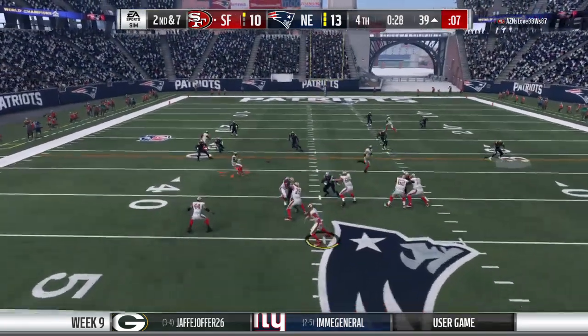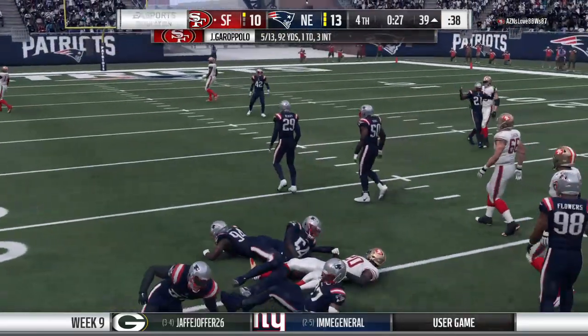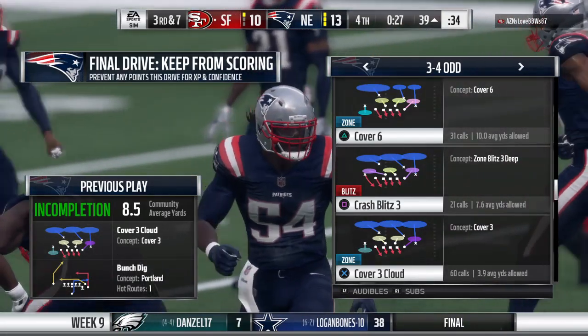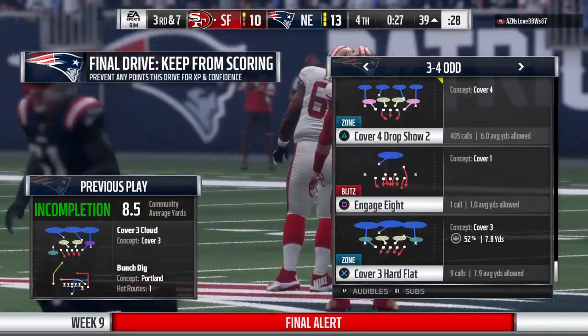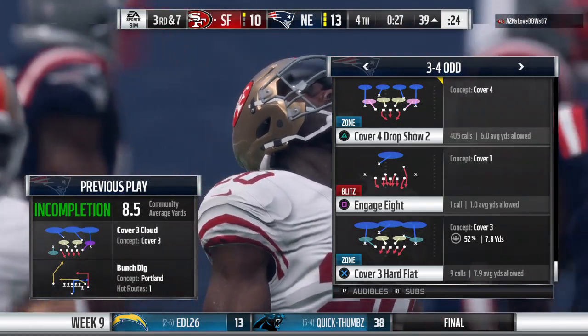He's back to throw. And incomplete there. A nice hit jars the ball free and brings up 3rd down. That's very well timed there defensively, because it's not a bad throw, but the collision came at the exact time he was reaching to bring in the football. Really, really well done. Decent offense, just better defense.